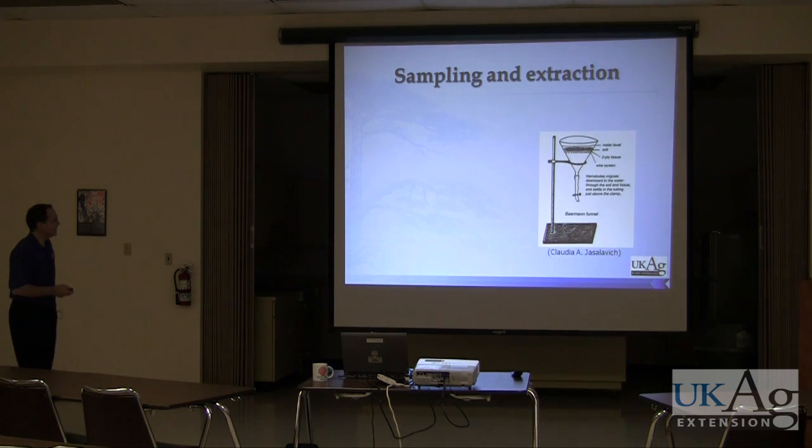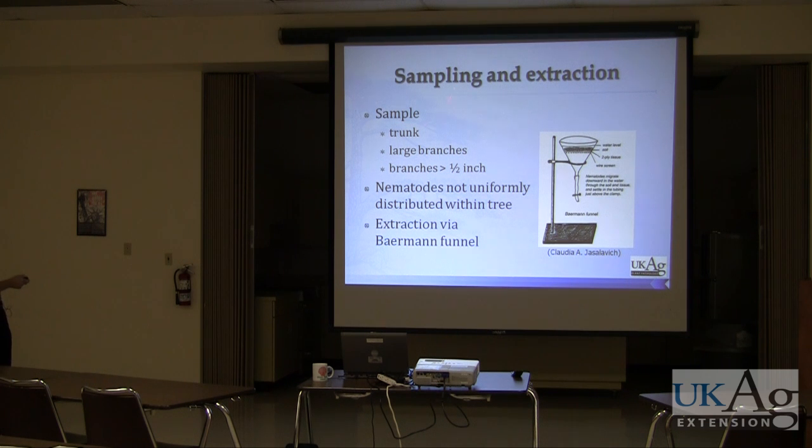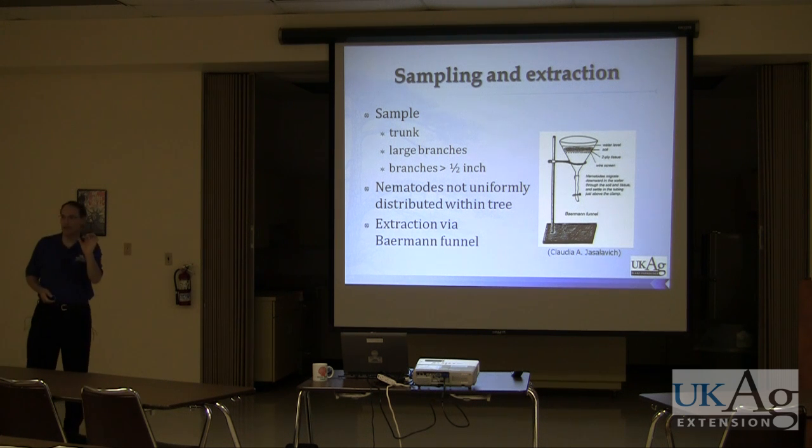So for the sampling extraction here, we take trunks, we take large branches. Usually we like branches a little more than 1/2 inch in diameter.